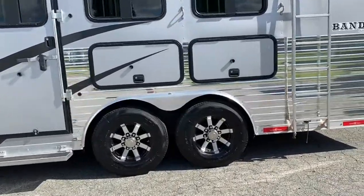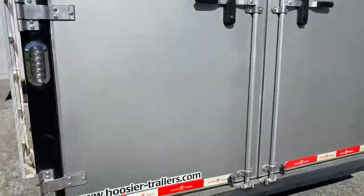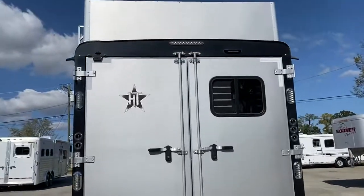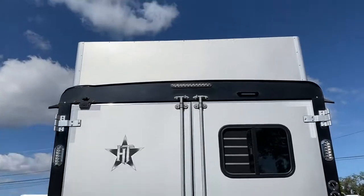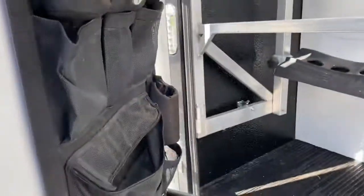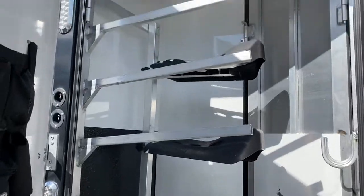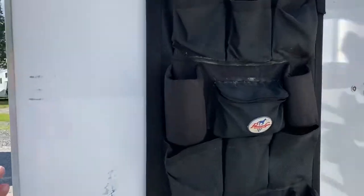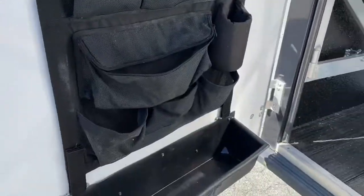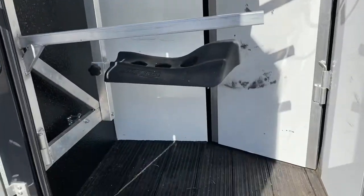It does have aluminum wheels. So this is an 8 wide. I believe this trailer is 7'8" tall. It's 7'6", all of 7'6", and potentially 7'8". It's very tall and roomy. So the rear tack, I'm not going to do this now, you guys. It's in the pictures, but the blanket bar and the saddle rack do swing out and lock. Someone's put a nice, I guess, brush organizer on the door. Brush box. So collapsible rear tack.